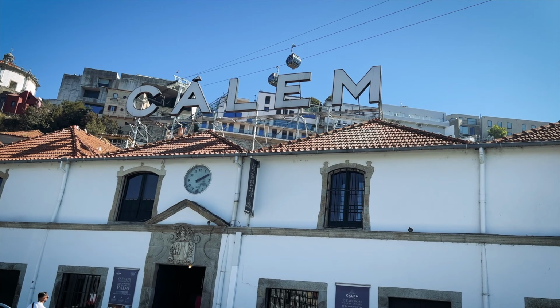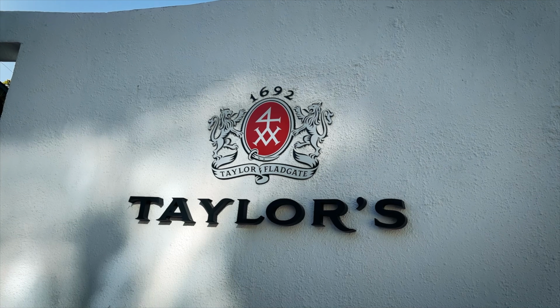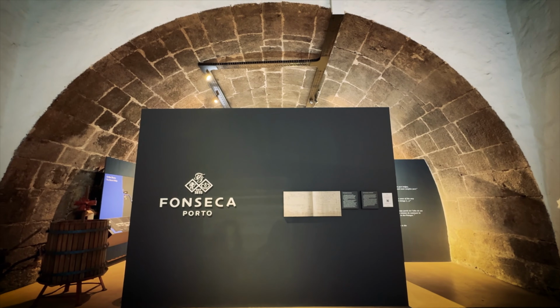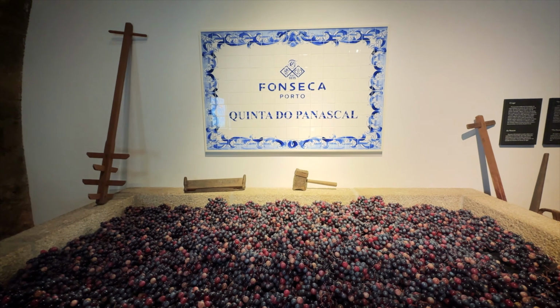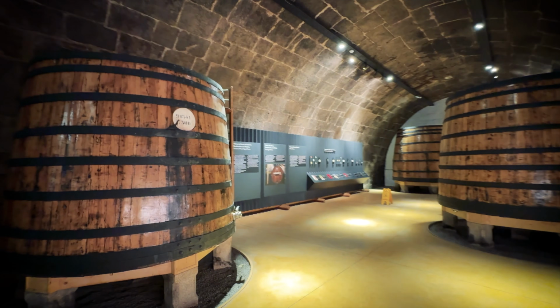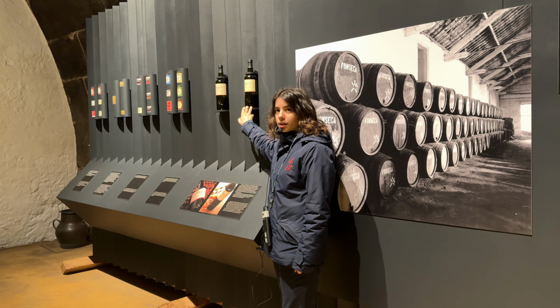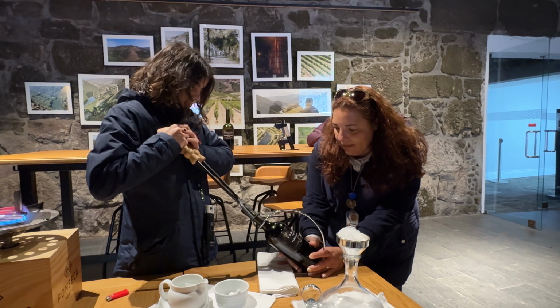There's Calem, which is right on the waterfront there. Taylor's, which is my favorite, I recommend going to. Also, they also supply the royal family. Exactly, so it's got to be good. There's Fonseca, so there's lots of different ones that you can go to along the waterfront there. I do recommend that you book a tour ahead of time. When we were there, Calem, it was all sold out. You couldn't get a tour.